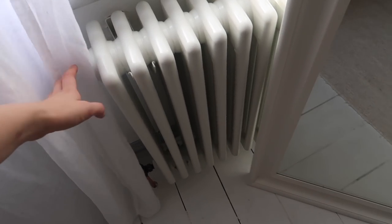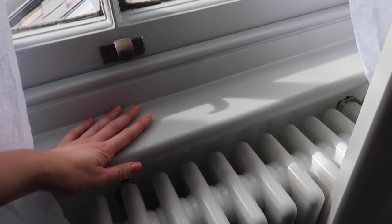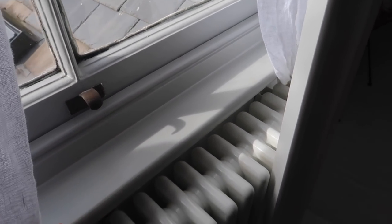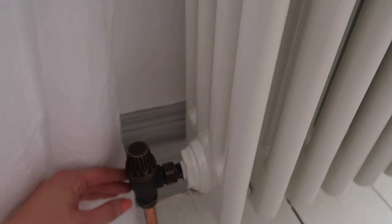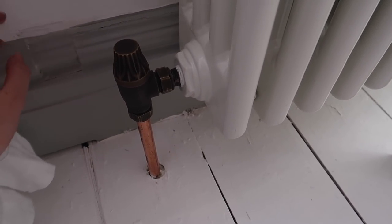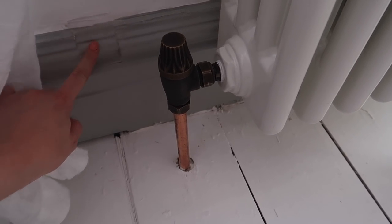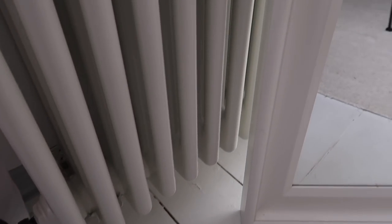And then I swapped out this radiator and popped this one in, which is from Screwfix, just a column radiator, nothing too exciting. I also painted the windowsill in the grey, the same to match the skirting board and everything like that. And then down here I have these brass valves. I need to paint this pipe here in the lamp room grey to match the skirting board. This was a little fix we had to do because the electricians, oh no, the plumbers messed this up. But yeah, so that is that.